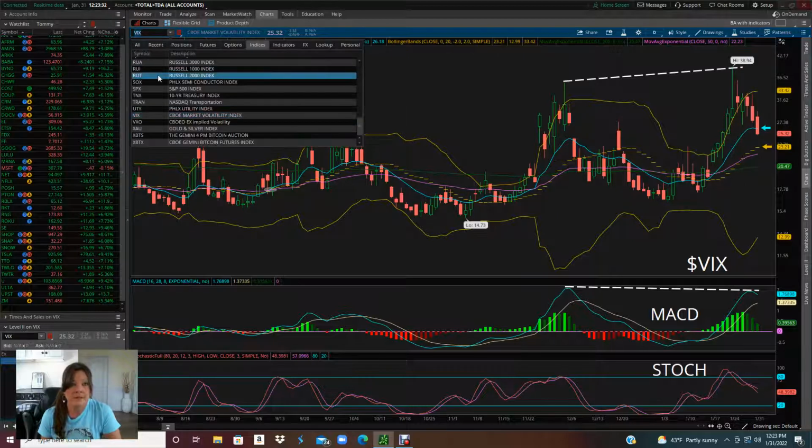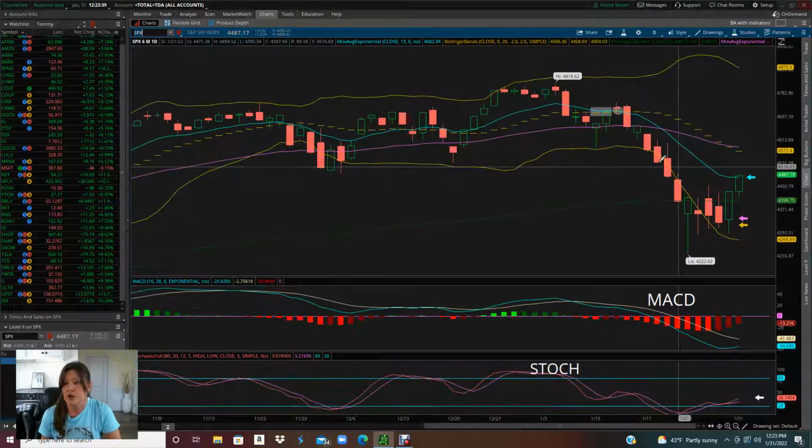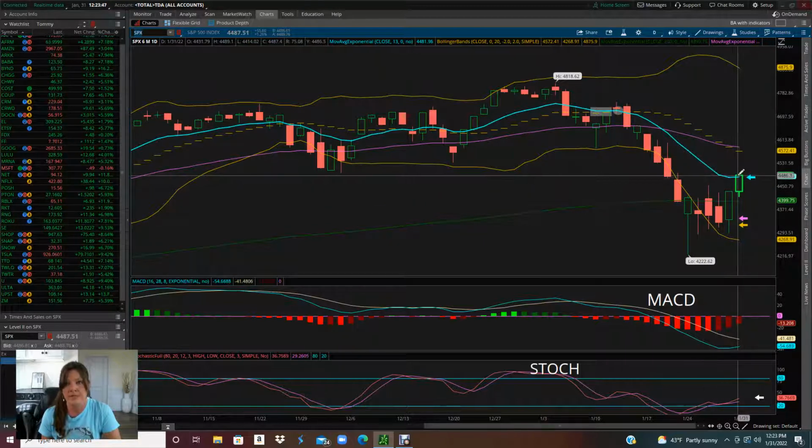Or again, let's look at SPX. SPX made a huge move down. It back tested its 200 and closed above it. Well, then guess what? It goes to the next EMA, the 13 EMA. Now it looks like it's almost closing above it. What would be the next EMA?